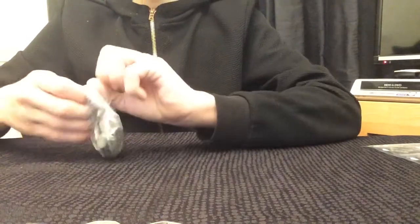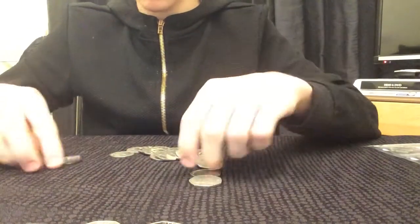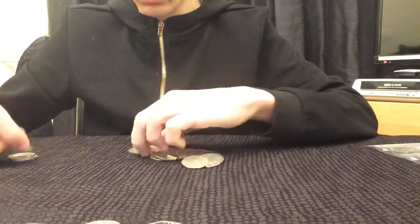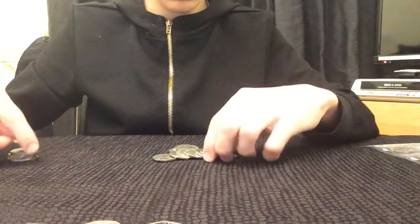Was there one in there? Oh, there's two. Was it the two? 11 finds for John now. So he's one short in terms of the quantity. Still a little bit short in terms of the quality.